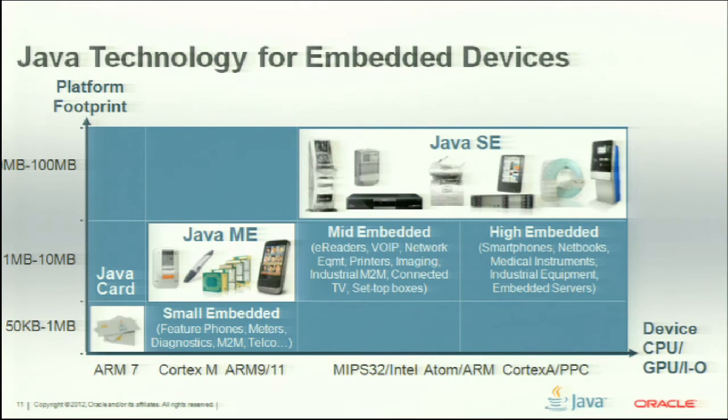And the aim, when we go to the roadmap slide, you will see that one of our goals is to unify the platforms as much as we can to provide the same API, the same language across all variants.